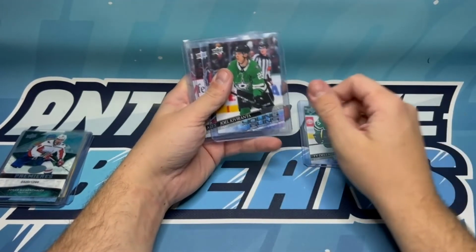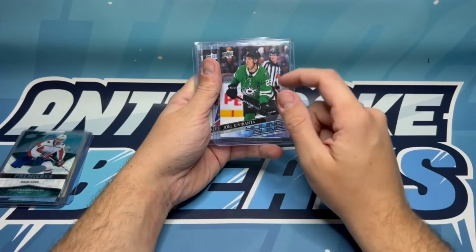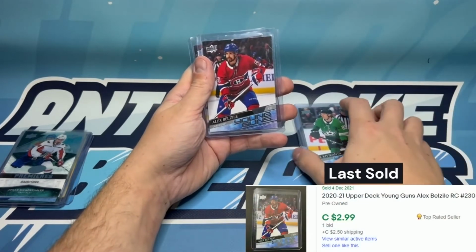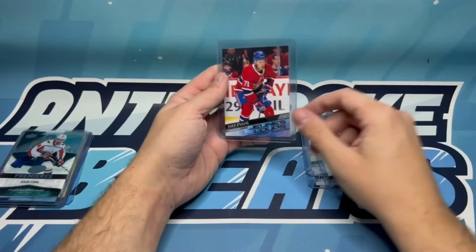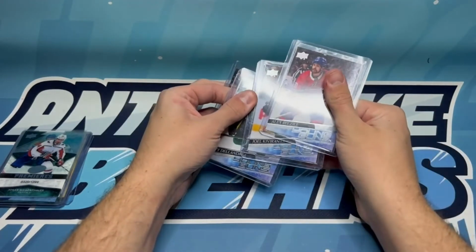And then we've got Joel Kiviranta, who had a big playoffs with Dallas in the bubble a couple seasons ago, but hasn't done much since, so we'll hope that he refines that scoring touch. But behind that, we got Alex Belzile on the Montreal Canadiens, who's kind of been quiet, but that's fine. And then Jake Evans, who I think is going to be a player in this league. Oh, and it's a Jeunes Loups of Jake Evans. Just make sure there's no other Jeunes Loups here.